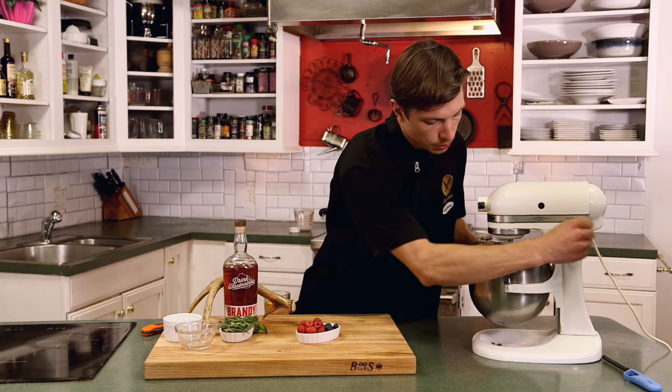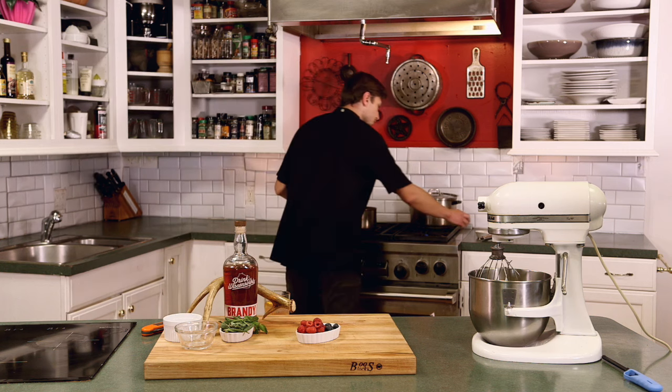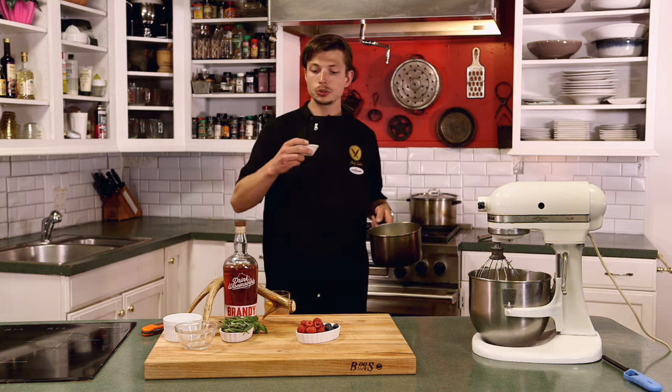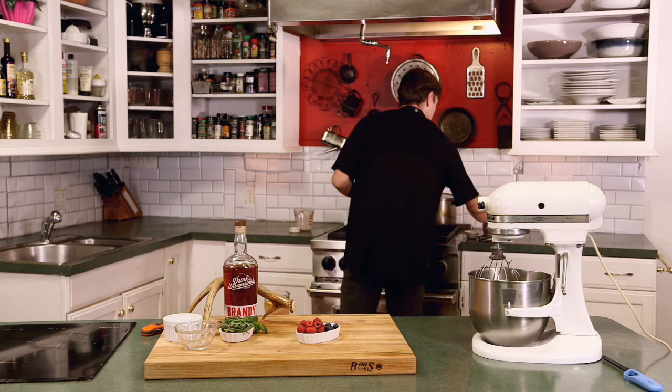I am going to bring this down, and now I'm going to bring my cream mixture over. I'm also using a little bit of vanilla extract. You can use vanilla bean, but if you use extract, you're going to want to add this in at the end. So I'm going to go ahead and add that. Take your whisk.